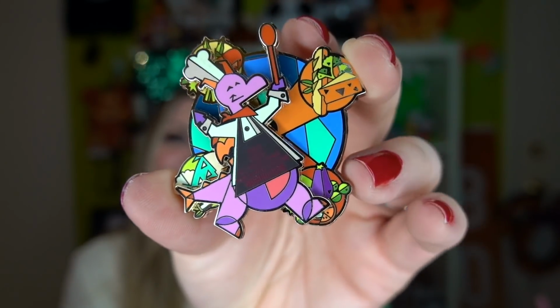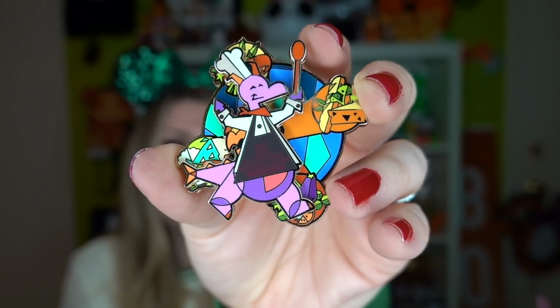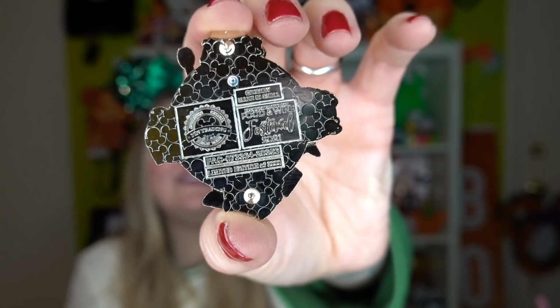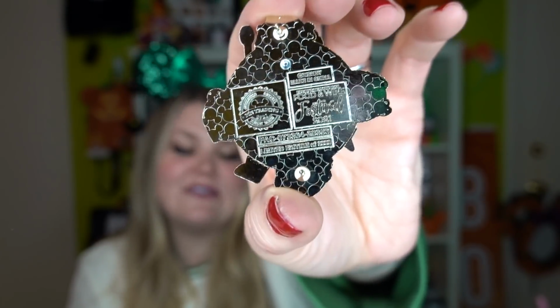They've been going with this stylized version of Figment, which I don't really love. I really love traditional Figment and how adorable he is because I love Figment as a ride. And this one was an LE of 3,000. So here's the back of it, and this is an annual pass holder pin, so you do have to be a current annual pass holder in order to obtain this pin.